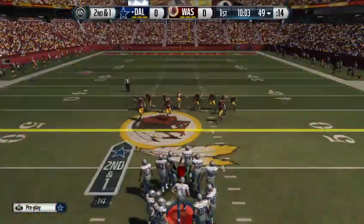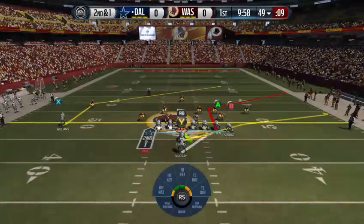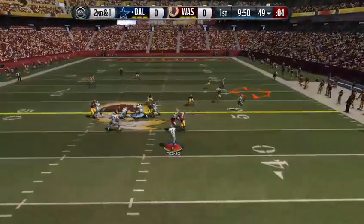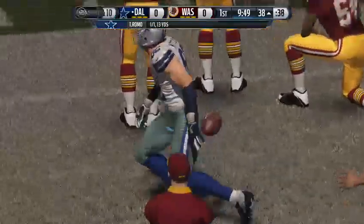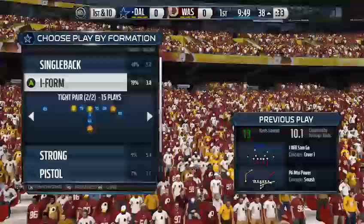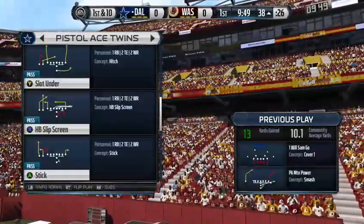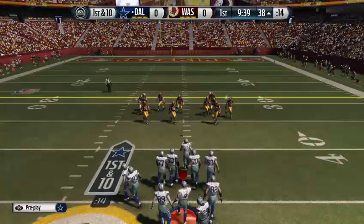Second and short following the run. Tony Romo will take it right from the center. Play action. Looking to the right side and throwing. Romo's able to show off the footwork. Wow, what a good job. Look at those feet. Like a dancer. Gets himself in very good position to throw the football. First down here after the completion.